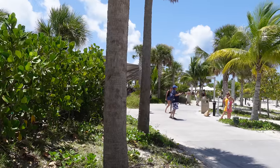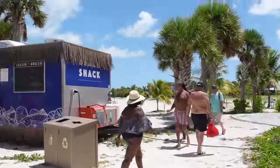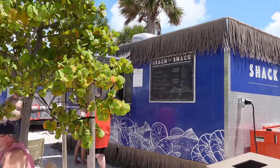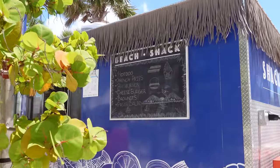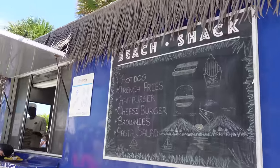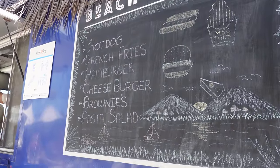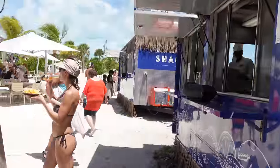Right across from the Seeker's Buffet, there is one of these food truck beach shack kind of things. And here's the kind of food that they have. It's mostly going to be hot dogs, hamburgers, french fries, a few dessert things. And as you can see, there is not a line at all. So if you want to go the hamburger hot dog route for lunch, I highly recommend going to one of those food truck stops, because it is going to be a lot less busy than the buffet.